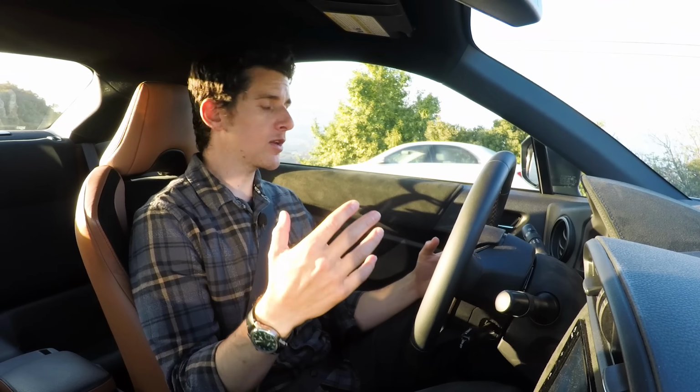I think these are like a classic British roadster that we don't appreciate yet, and they're going to be a sports car that we will appreciate more as the years go on, just because of how well they drive. I really, really think that.